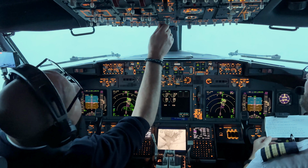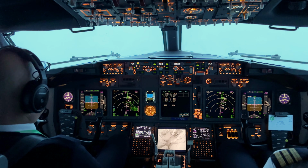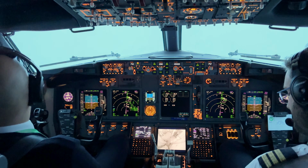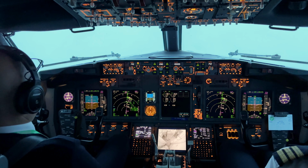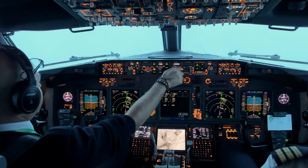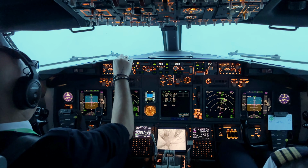Degrees, 9 knots. Transavia 6887, contact approach 119.3. Approach, good morning, Transavia 6887, descending 100. Transavia 6887, Keflavík approach identified. Descend via star to 6,000 feet, QNH 974. Via star, descending 6,000 feet on QNH 974 hectopascal, Transavia 6887.